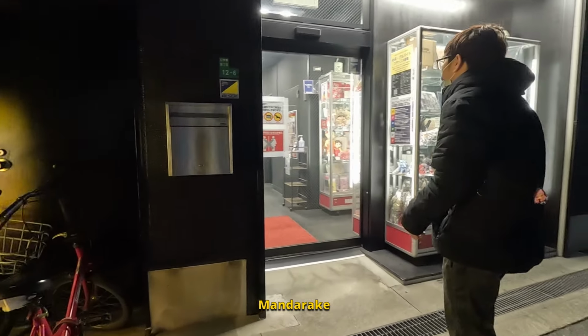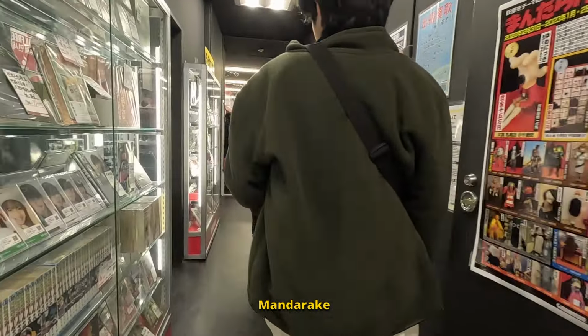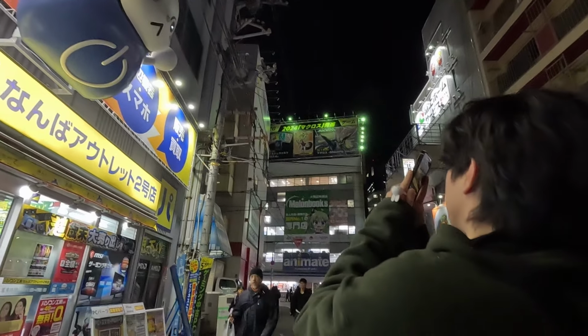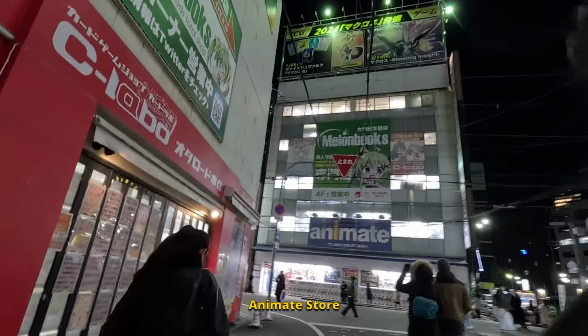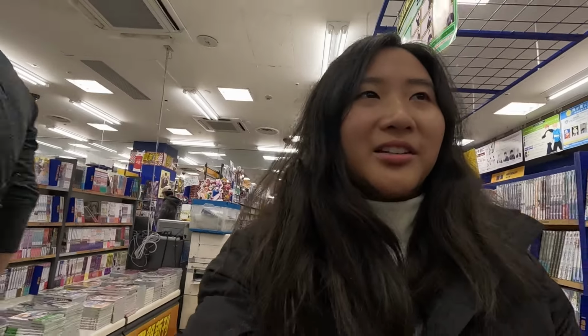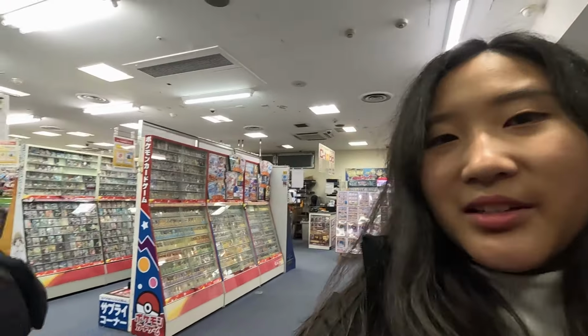Looks kind of closed to me. It kind of looks like collectibles here. We at Denden Town. Russell about to buy all the Wii merch. So the first floor looks like it's a bunch of books right now. DVDs of anime. Very top floor is just Yu-Gi-Oh cards. And Pokemon cards, it seems like.